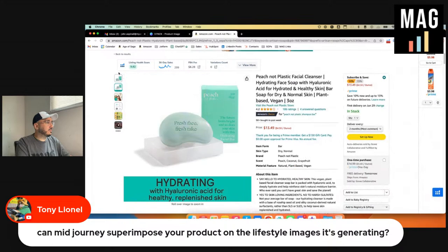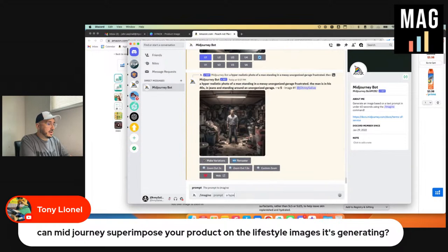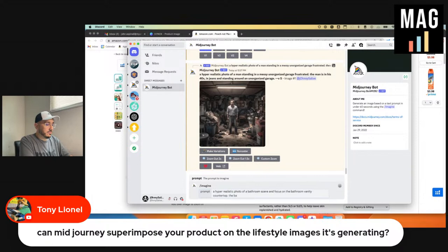So what you would do is go to Midjourney and you would build out a prompt and say, imagine a hyper realistic photo of a bathroom scene and focus on the bathroom vanity countertop. The bathroom will be very light and airy. Add the sink in the background.